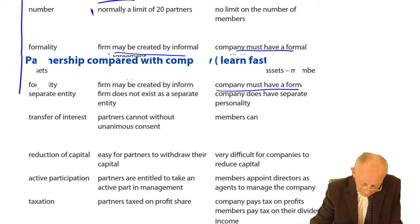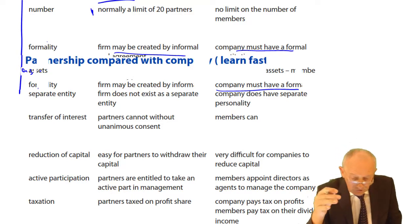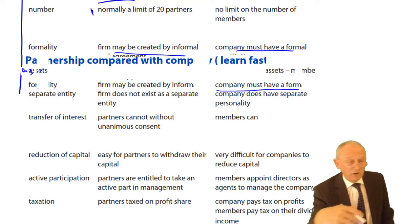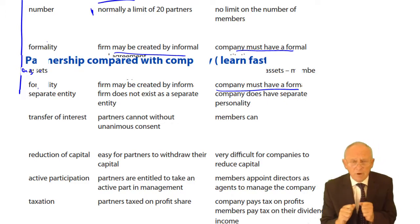Assets. The assets of a partnership: the partners own the assets jointly. They jointly own those assets. You can agree, and some partner can bring in his favourite desk and say, "This is my desk. I don't want it to be partnership assets." But otherwise, the partnership as a firm owns the assets jointly.